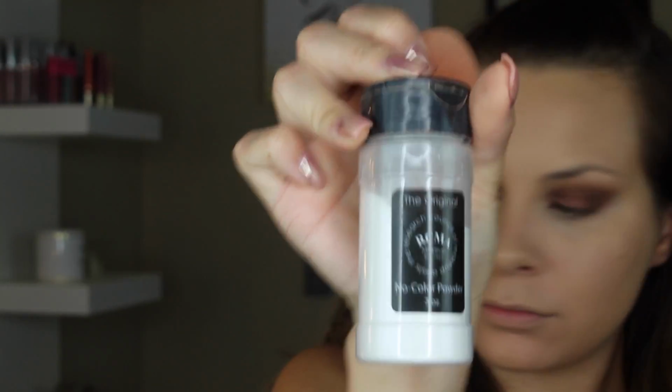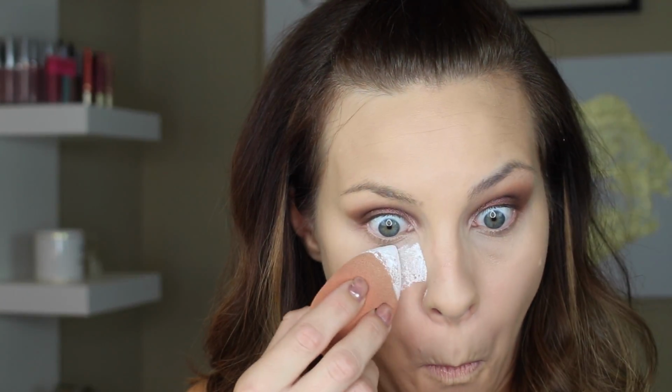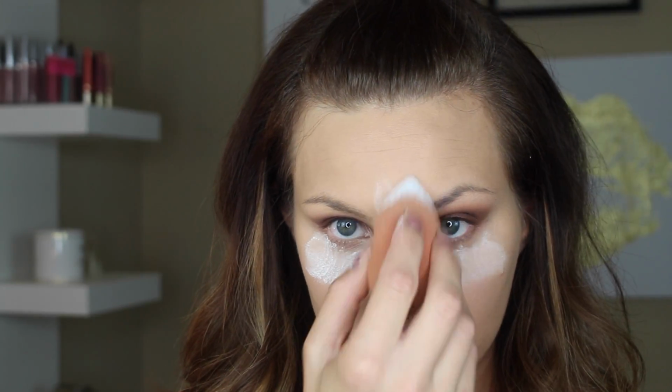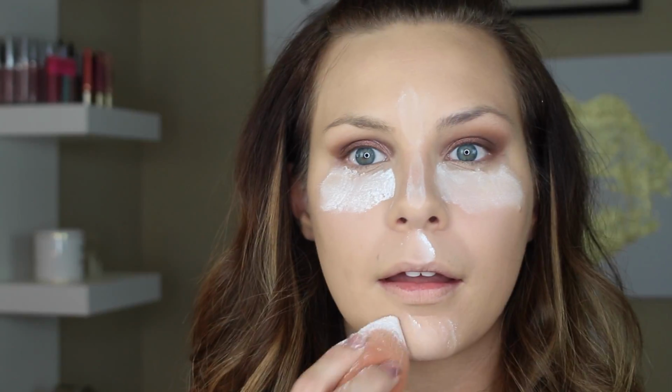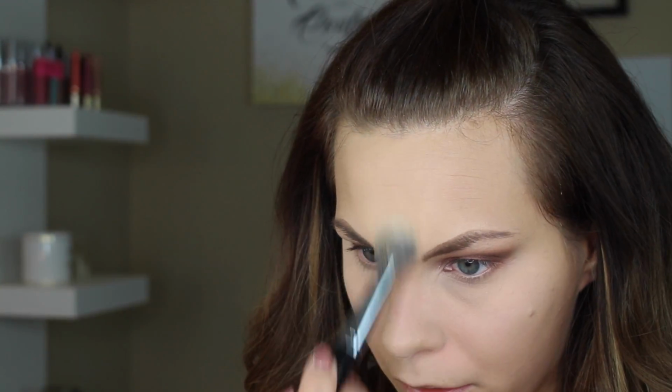Now I'm going in with my RCMA No Color Powder, just dipping my beauty blender in there and coating under my eyes. I do a large coat of that under my eyes, and then I just dab it on my nose and lip and chin. I leave that on for a little bit, about a minute. I put on my eyebrows while I put it on, but I sped it up really quickly in the video, so you can't tell, but about a minute and a half is how long it took me to put on my brows.